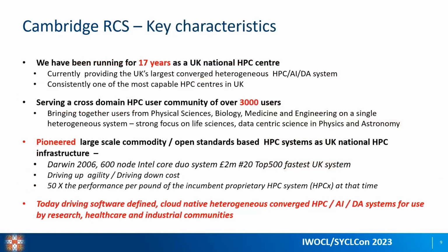So just some key characteristics. We've been running for 17 years, providing one of the largest facilities in the UK. We have a very cross-domain user stakeholdership, so we're not aimed at a particular domain. We cover all domains: life sciences, biology, astronomy, physics, social sciences. I think if I was to pick focus areas, it's probably medical and astronomy. Cambridge has a very active observational astronomy department that we work very closely with. And of course, the clinical school is very active, and we do a lot of work with those guys.